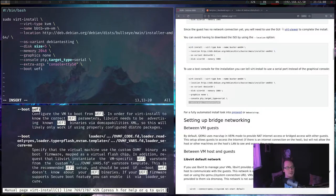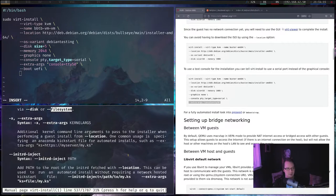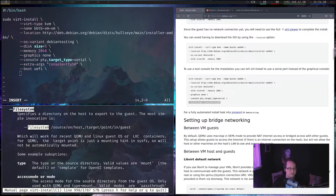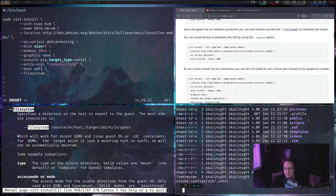And let's say that we want to pass in a directory from our host system. To do that, you'll want to search for, I believe it's just file system, and go to the correct place somewhere. There it is. So we're going to do file system. And what do we want to pass in? Let's pass in my scripts folder.